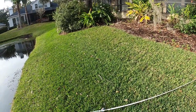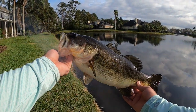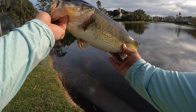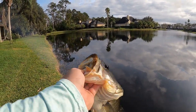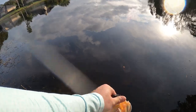Turn off, dude. Oh yeah, beautiful, beautiful fish. Super healthy, super thick. Let's go, dude. Oh my gosh, this fish is gorgeous. Probably only like an almost 5 pounder's mouth, but this fish is long and super healthy. Oh, thanks for biting, dude.